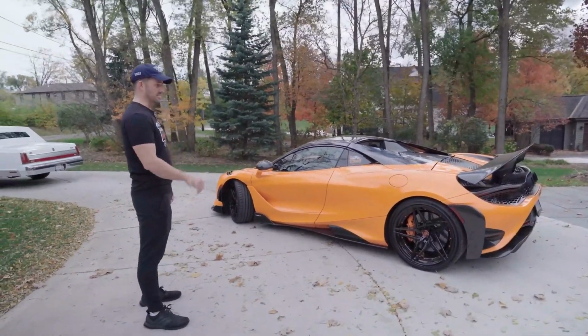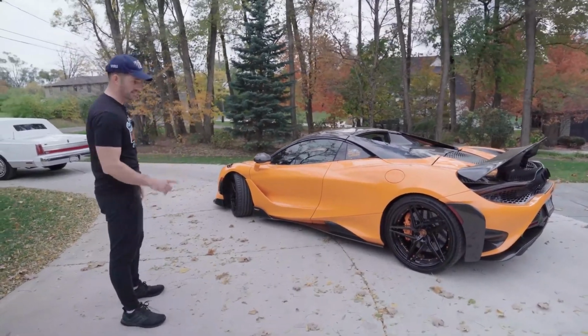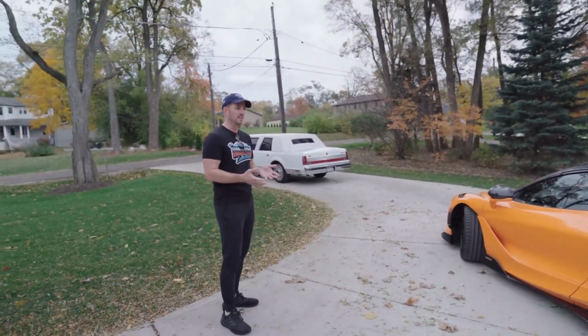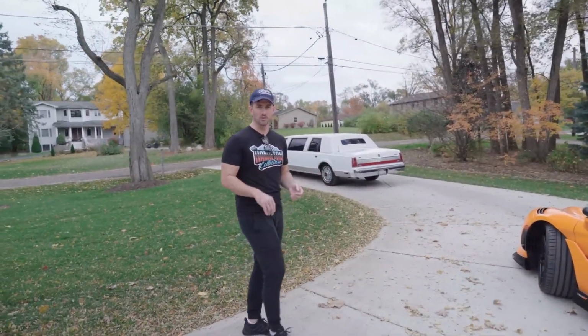And this is my 765LT, just a blast to drive. It's a Spider. I think this is the car that changed my opinion on Spiders because it was one of the first, maybe it was the Corvette.